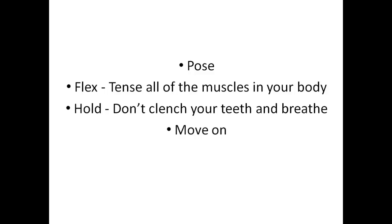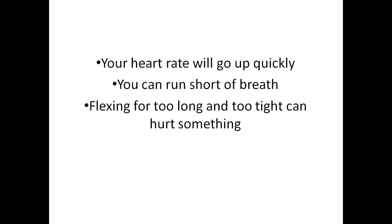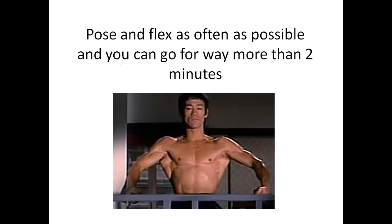And blood will start moving through your body. Your testosterone will increase by over 20%. A couple of things: your heart rate will go up quickly. You can run short of breath. That's why we told you to make sure you breathe. And if you're flexing too long and too tight, you can actually hurt yourself. So you want to be careful.